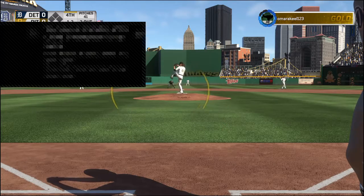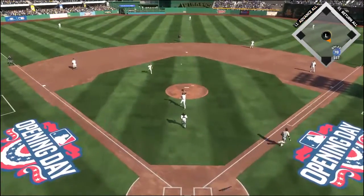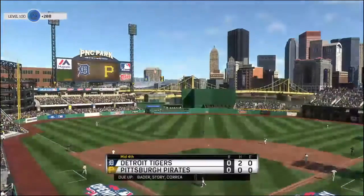He's just dominating them. Here he comes on a ball and 2 strikes. Popped up. DeGrom is there to make the catch, and the side is retired.